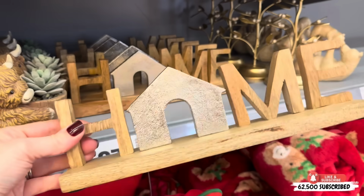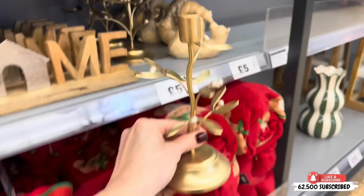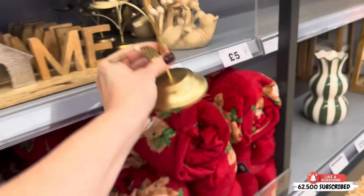They had some really lovely homeware bits and a few pieces you could definitely keep out long after Christmas. I really love the mistletoe candlestick holder. I've already got enough candlestick holders though, but the detailing was beautiful and I'd love this if they did it in a matching hanging decoration.